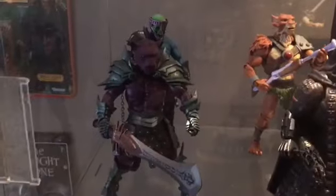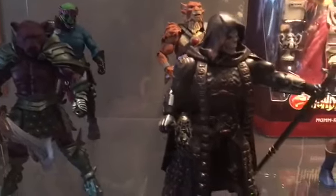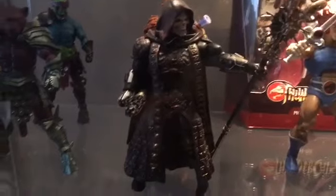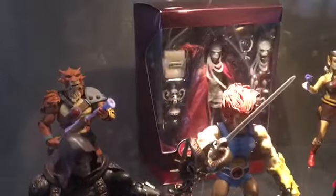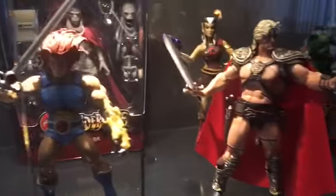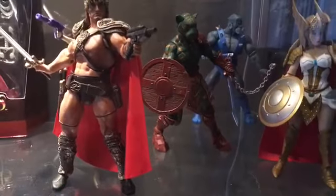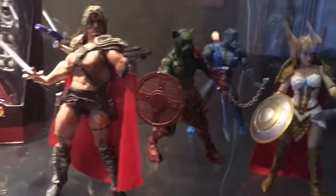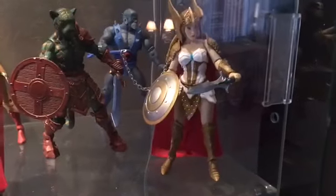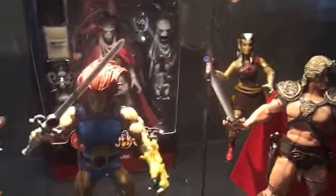Then these are kind of fun up here. Got some Mythic Legions action figures, Jackalman for the Thundercats, movie Skeletor. Right there, got Lion-O, Mumm-Ra, glow-in-the-dark Mumm-Ra still in his packaging. We got movie He-Man. We got this kind of Battle Cat Mythic Legions character, kind of looking like a Thundercat mixing with the He-Man. Panthor on the back, and then Mythic Legions version of She-Ra as well, and then another Thundercat there in the back.